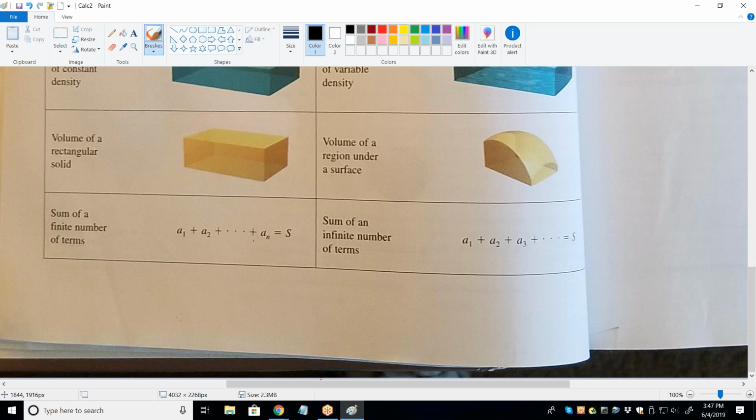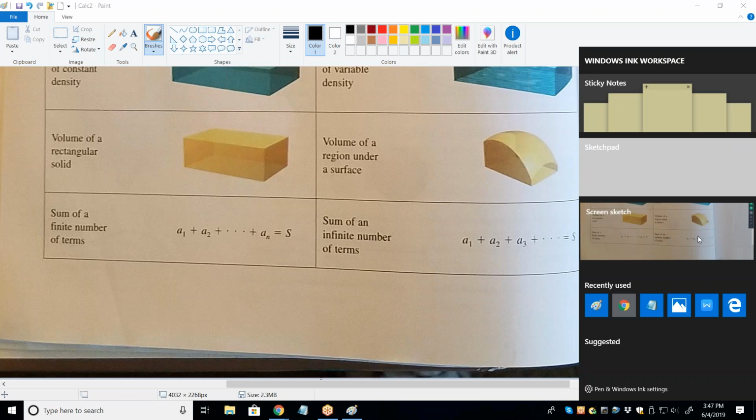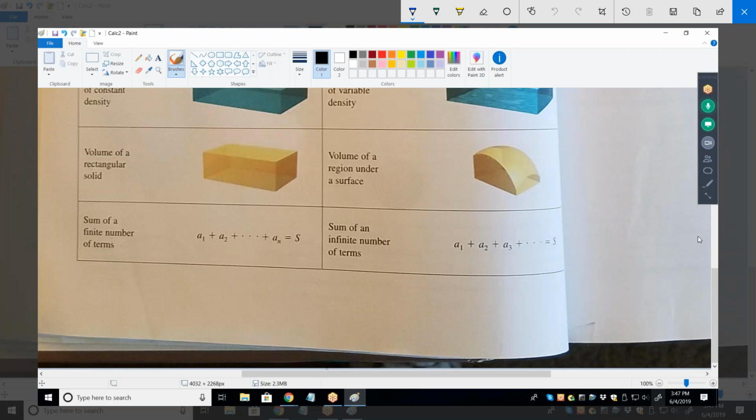Over here, the very last one at the bottom, the sum of a finite number of terms. You've done that with your arithmetic series and your geometric series. That was pre-calc. With calculus, you can figure out the sum of an infinite number of terms. For example, what is the sum of this sequence?